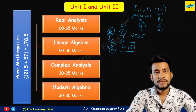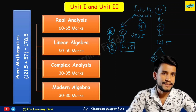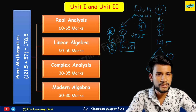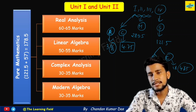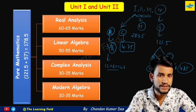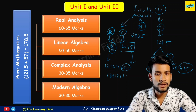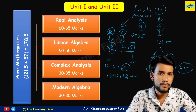Now in the statistics background, here also we get 121.5 marks, in which there are also 2 parts, part B and part C. In the statistics portion, a total of 12 questions come from part B, of 3 marks each, and 18 questions are of 4.75 marks each. In the mathematics section, in part B, we get 12 plus 8 plus 12, that is 32 questions of 3 marks. And we get 18 plus 12 plus 12 questions from part C, that is, the 4.75 marks questions.